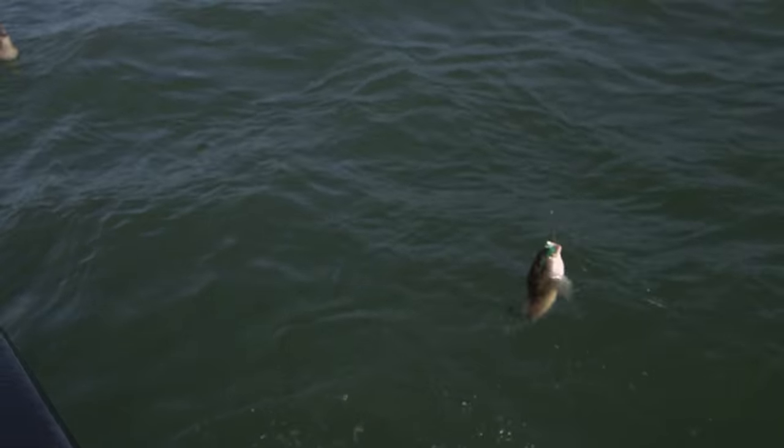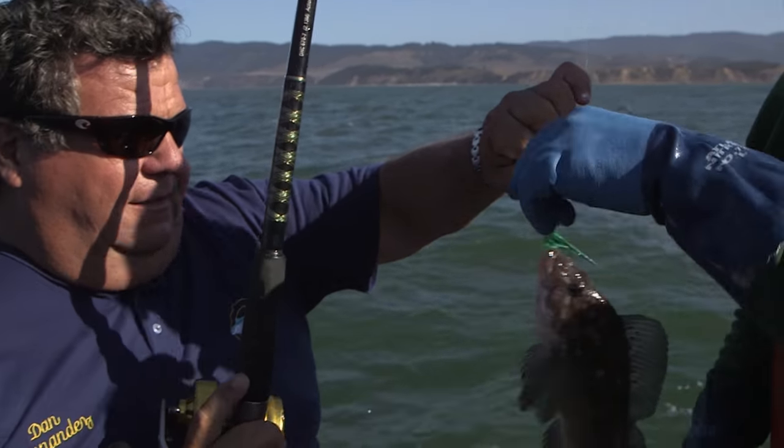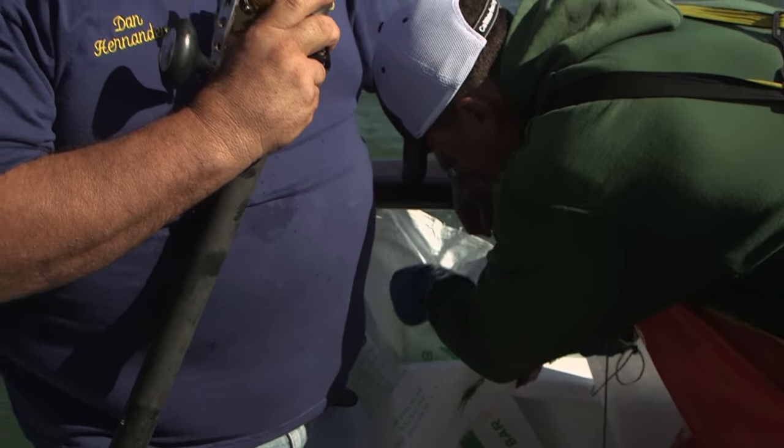There it goes. On the bucktail. What's this? Sea trout or a gremlin. Oh, a gremlin? Good to go. Is that legal or too small? No, it's good. They gotta be 12 inches. Cool. Right, well, that's my first one of those.